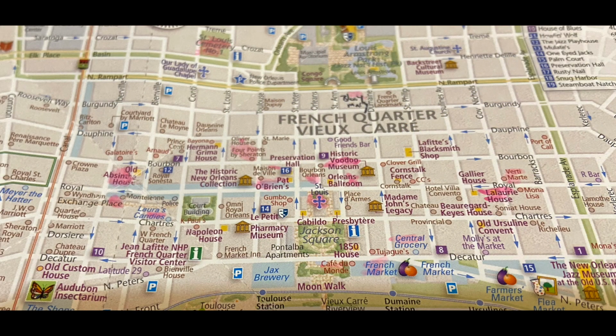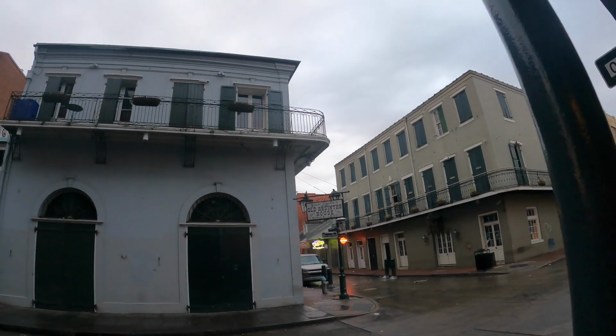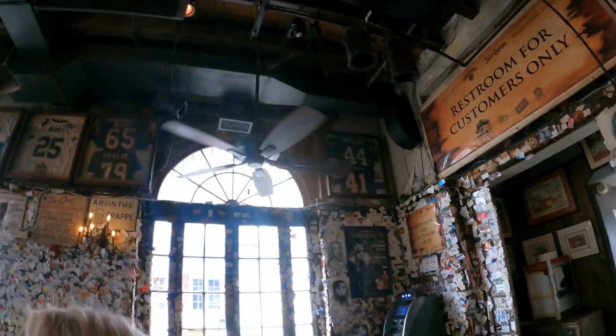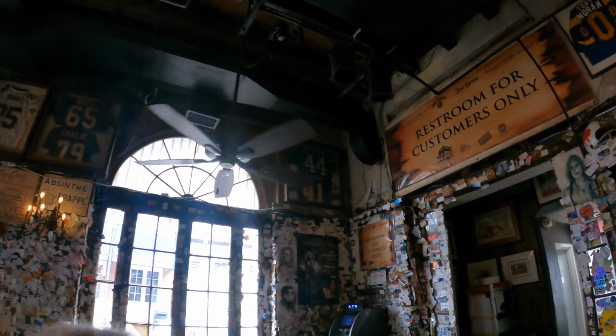Now this was a girls' trip, so what we did was we grabbed a map beforehand and we decided where we wanted to go and what we wanted to do. And we had a lot planned. All the ghostly stops, the antique bars, the haunted bars. We did stop and get the specialized drink from each one.